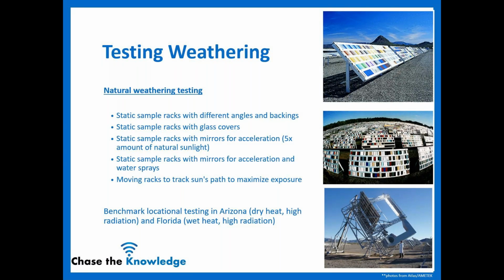Now, how do we test it? So we've talked about some of the color shift or gloss that you can look at, but how do we actually test it? How do we compare and see how these materials are doing? There's a couple different ways of doing it. You can do natural weathering, so we put it outside and we let it get weathered, or we can do lab testing.